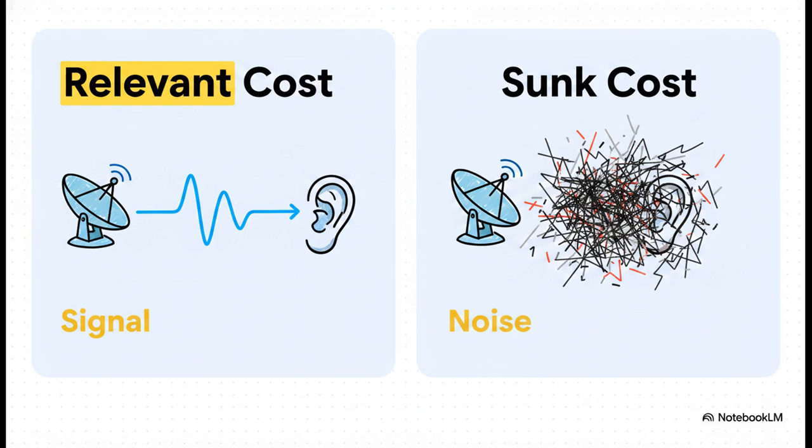This breaks it down perfectly. Think of it like this. Relevant costs are the signal, the clear information telling you which path to take. Sunk costs? That's just noise. It's distracting static that gets in the way of you seeing the real consequences of your choice. Your job is to learn how to tune out all that noise and listen for the signal.